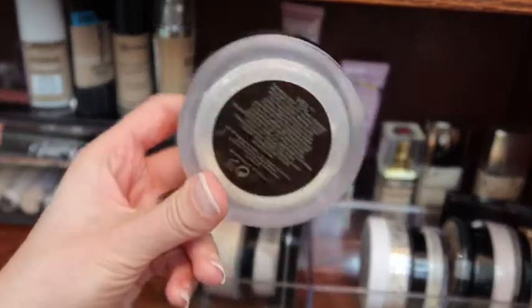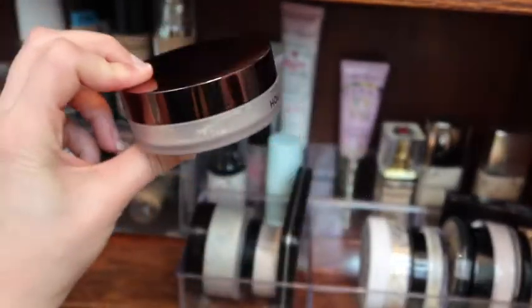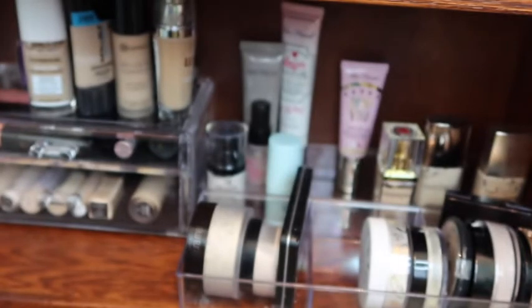But anyways, this is probably my oldest powder in my collection. I rotate through stuff pretty regularly, so I don't really have things in here that are super old.